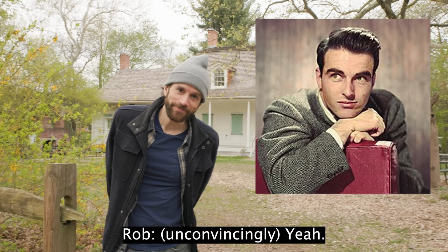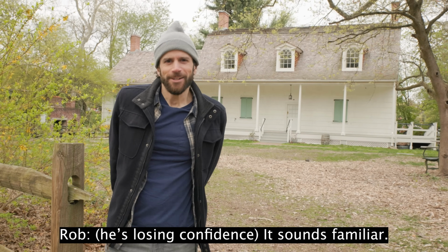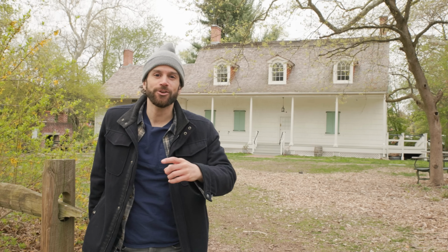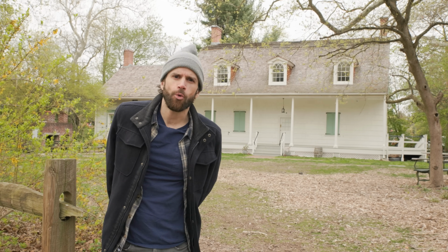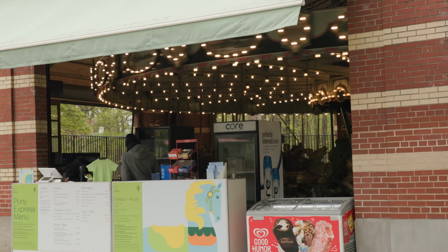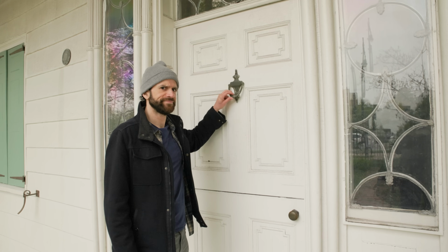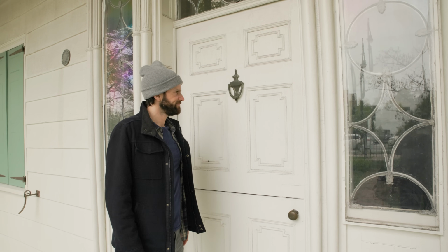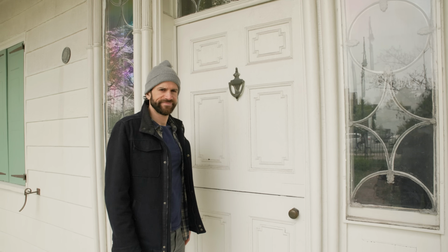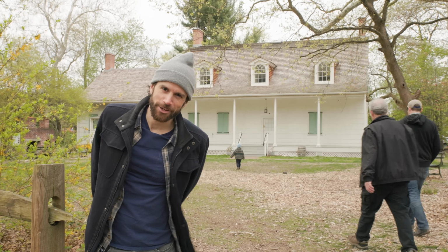You know who Montgomery Clift is, Rob? Yeah. Do you? The famous actor? It sounds familiar. Well, that doesn't help at all, but it's okay. He was a famous actor who got buried there because his mom was a Quaker. He has a famous quote about acting, where he says, "If you're playing Romeo and your Juliet is a pig, you better find something you love about pigs." Very great acting advice, but I guess that's what it is to be an actor. No big deal. I would know a little bit about that. Used to be an actor myself.